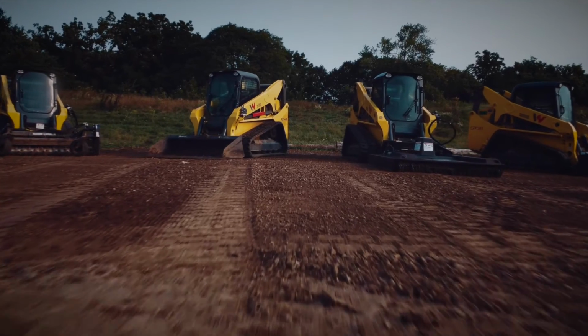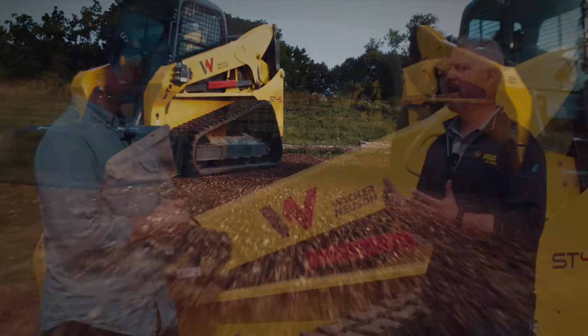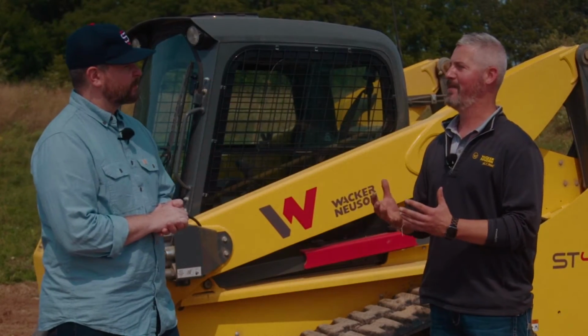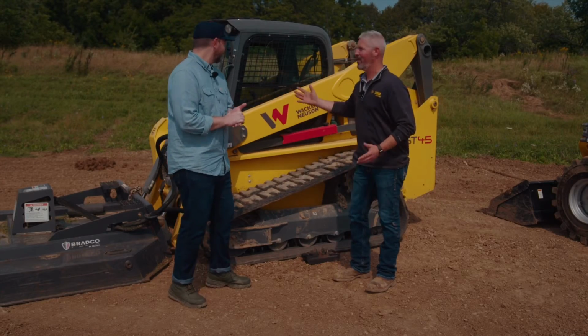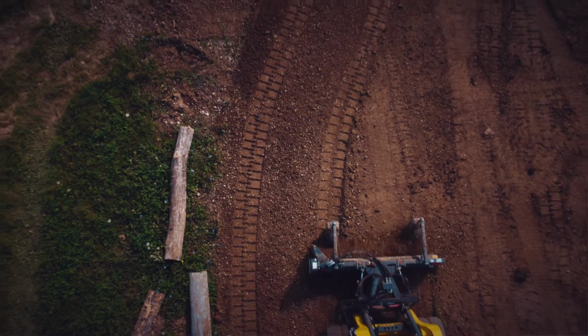What we decided as an organization was, we were coming into North America looking for dealers, and we had the whole grocery store except for the bread and milk. So now we have bread and milk because most of the market for a skid steer compact track loader is right here in North America.